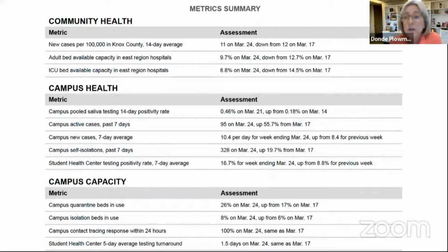If you look at our metrics summary, as a reminder, this table includes indicators that we use to evaluate the situation on campus and whether we can tighten or ease temporary restrictions. This is all, again, on our website, which I know everyone's familiar with. So Dr. Greg, let me go to you. How are things trending in our broader community?